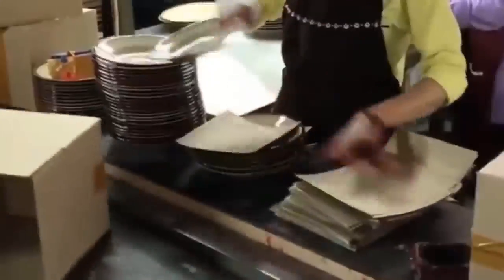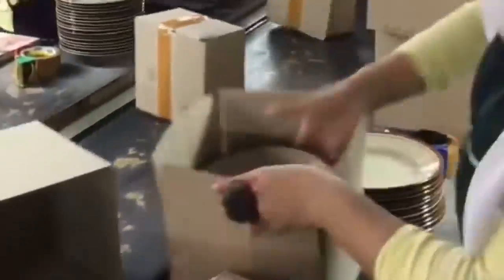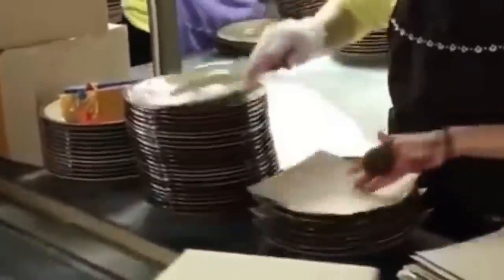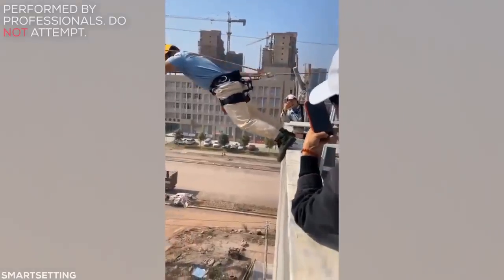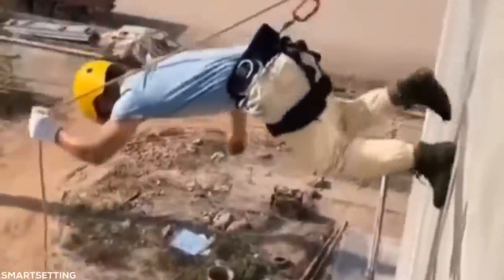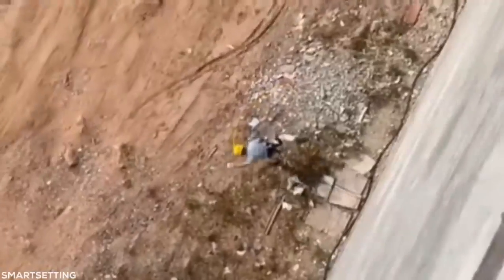When you've been packing plates for a while, you tend to get really good at it. In less than 10 seconds flat, this worker is able to pack a full box of plates, tape up the box, and start on the next one. While most people opt for the stairs, this guy's mastered what's called the Australian rappel. Hey, when you only have 30 minutes for lunch, you gotta leave the job site fast.